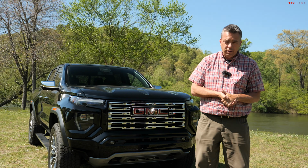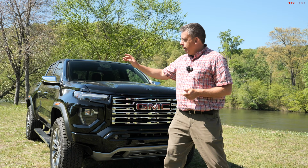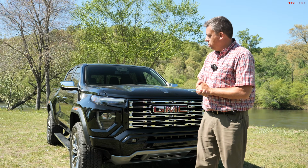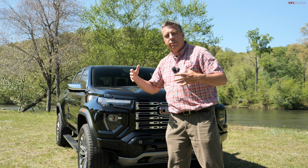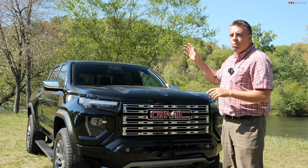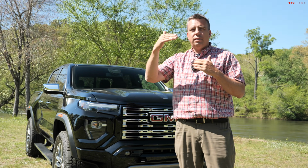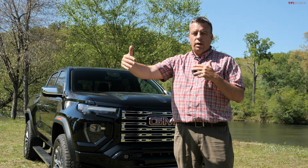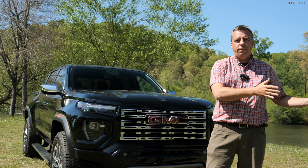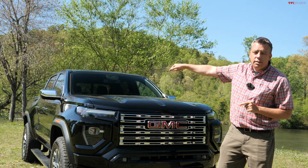So is it worth it? Well, let's take a look at a few things. First of all, you get slightly higher body height on the base GMC truck. You got wider fenders because of that wider stance on the base GMC truck. You also get high output engine on the base GMC truck. So you're getting some more trim and capability on the base truck when you compare it to the very, very basic work truck.